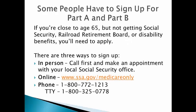Some people have to sign up for Part A and Part B. If you're close to age 65 but not getting Social Security, Railroad Retirement Board, or disability benefits, you'll need to apply on your own. There are 3 ways to sign up. You can do so in person, online, or by phone. If you do so in person, be sure to call first and make an appointment with your local Social Security office. And this is the link if you want to go online to sign up that way. And the phone number is 1-800-772-1213. And you can just sign up directly on the phone with someone.